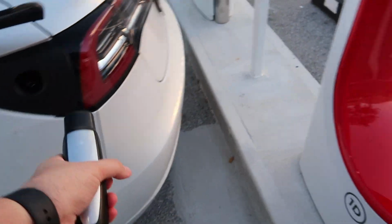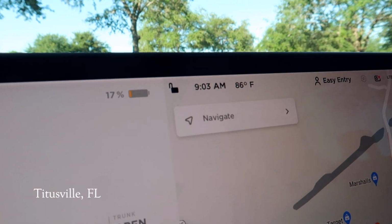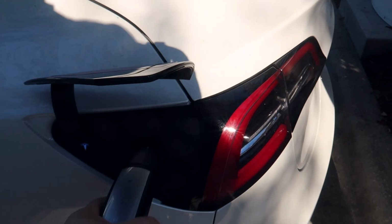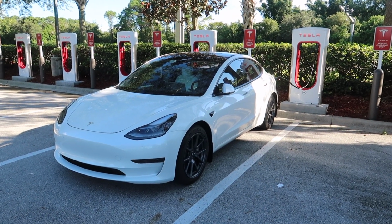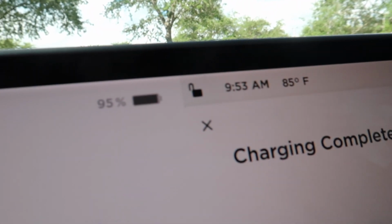I drove 2 hours and 7 minutes up to Titusville, where I pulled in at 9:03 a.m. with 17% battery. This was a total distance of 146 miles. I planned for roughly a 30-minute charge here to bring myself back to 90%, but ended up having to charge for 50 minutes to bring myself up to 95% to get to my next stop safely. I departed at 9:53 a.m.